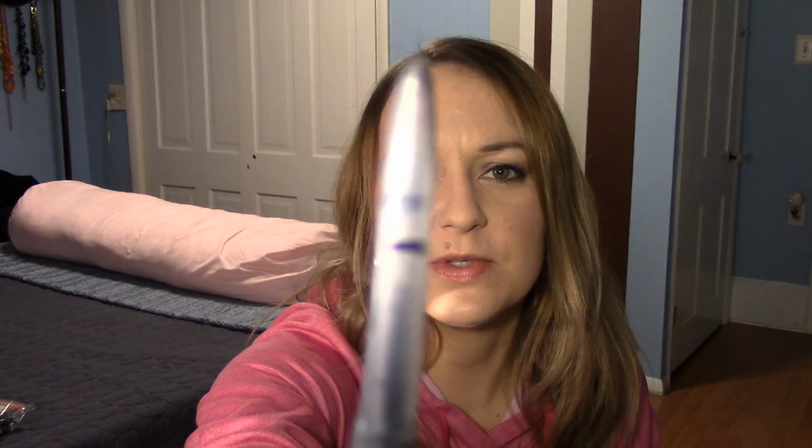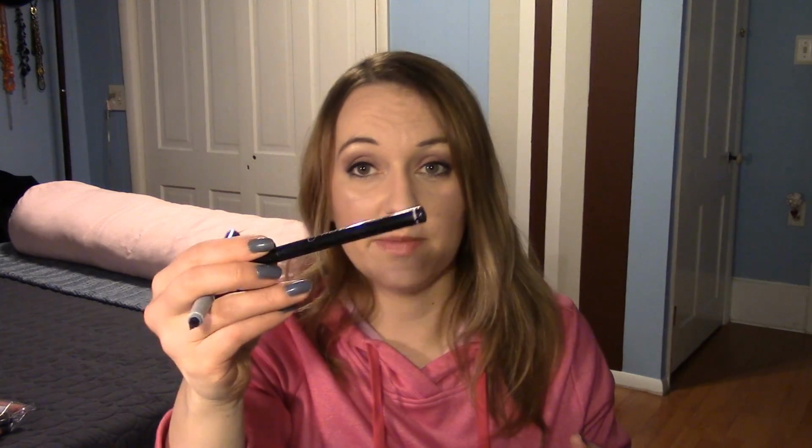This is the Clinique Quickliner for eyes. Yeah, that's how much I've used of it. Let me go ahead and show you this one. This one obviously you can't tell. I can't tell how much product's in here. I have no idea. But the way that I feel about these two is like I'm going on multiple dates with a guy that I know I'm never going to fall in love with.